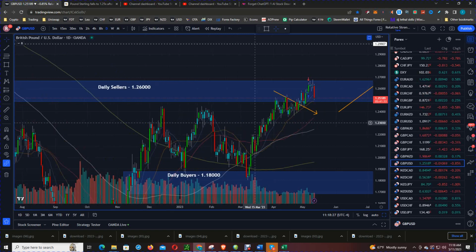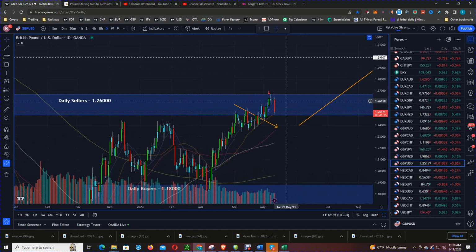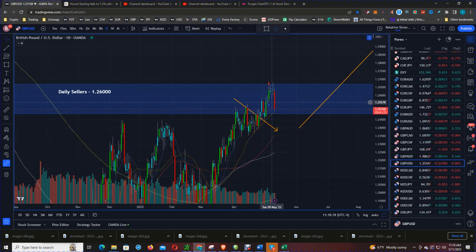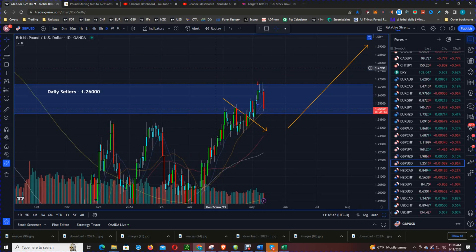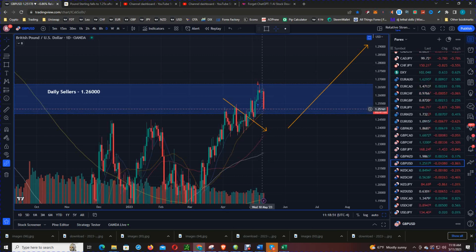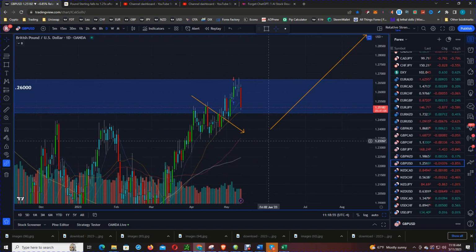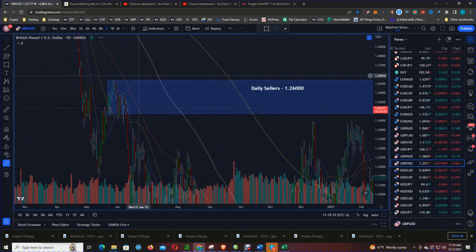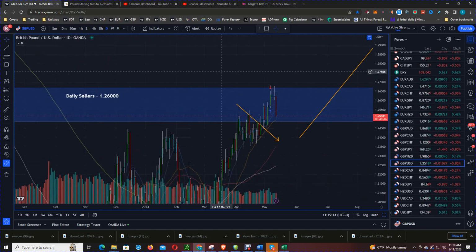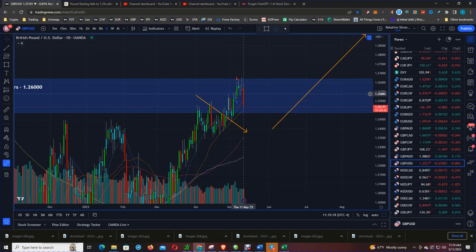And we can see that price is on the verge of pretty much breaching this daily sellers level at 1.26. So the pullback was expected. The aggressive traders, they can actually go long in these levels here. Just looking at the volume here. All right, you see these wicks? These wicks indicate that a sell-off was pending. Okay. So like I said, you got the pullback that you really wanted for the bulls, an opportunity to go long.